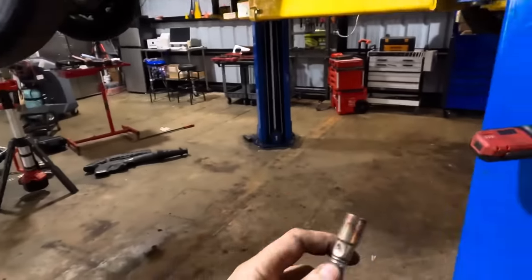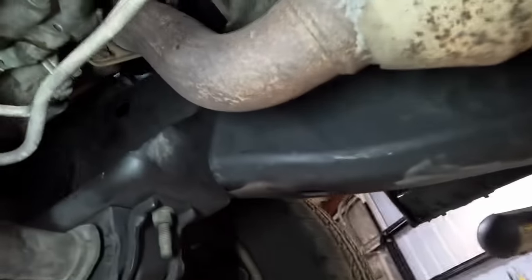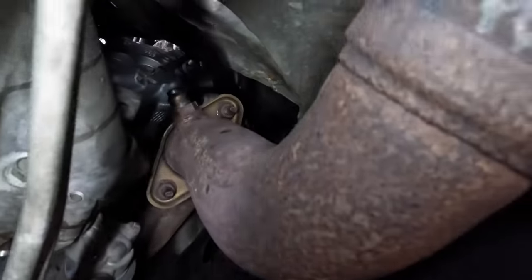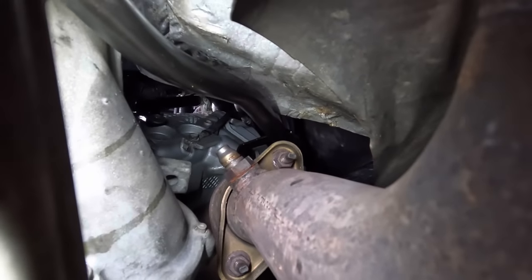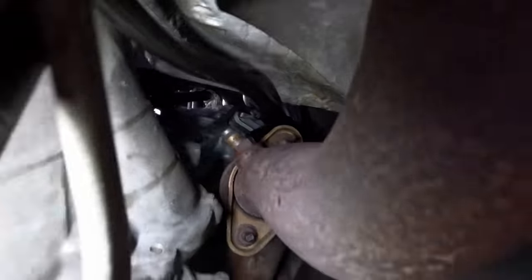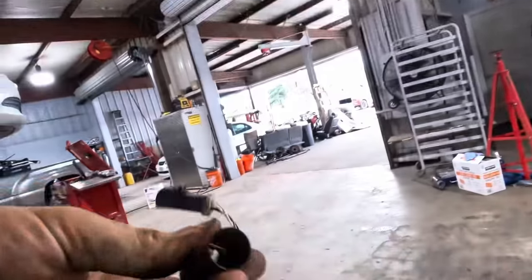And let's see what this business was about. So this is the one that had the heater code, and it's the one that had the 11 millivolt code. Yeah, look at that. The thing's busted right off. Here's exactly how this went down. Someone broke this, and they plugged it back in and stuck it on there and shipped the car.